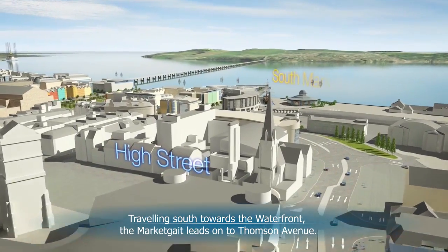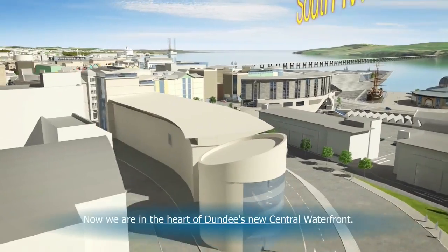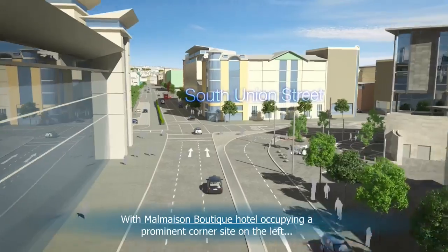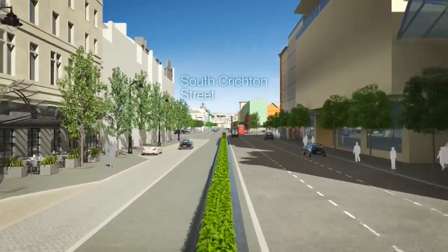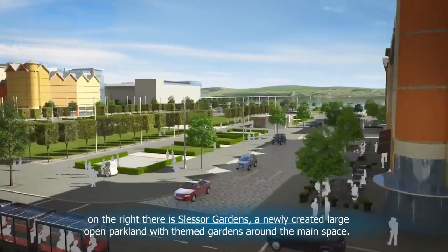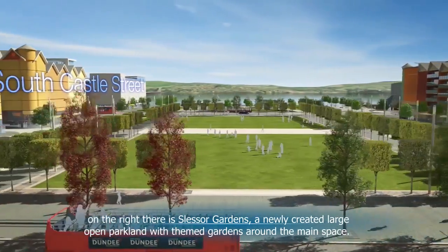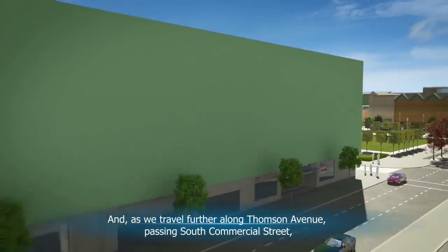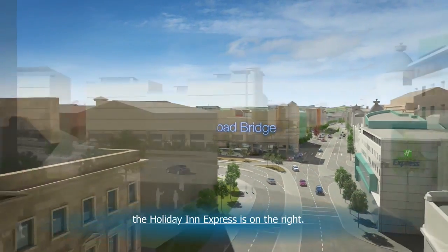Travelling south towards the waterfront, the Market Gate leads on to Thompson Avenue. Now we are in the heart of Dundee's new Central Waterfront, with Malmaison Boutique Hotel occupying a prominent corner site on the left. On the right, there is Slessor Gardens, a newly created large open parkland with themed gardens around the main space. And as we travel further along Thompson Avenue, passing South Commercial Street, the Holiday Inn Express is on the right.